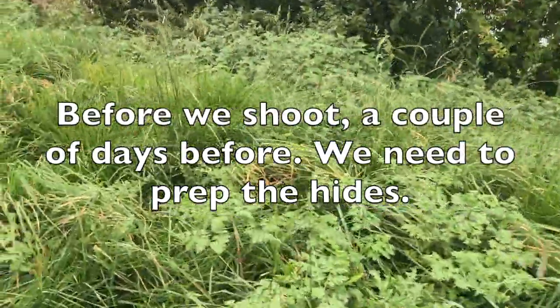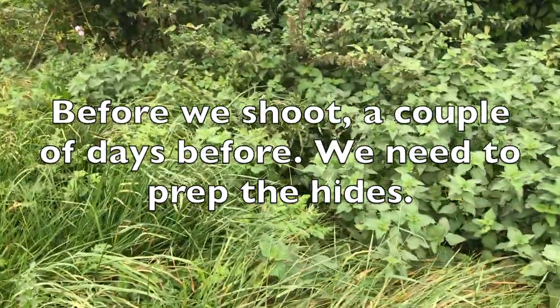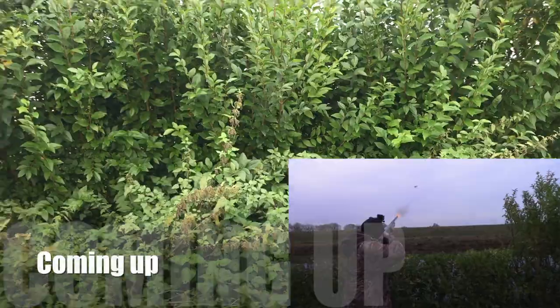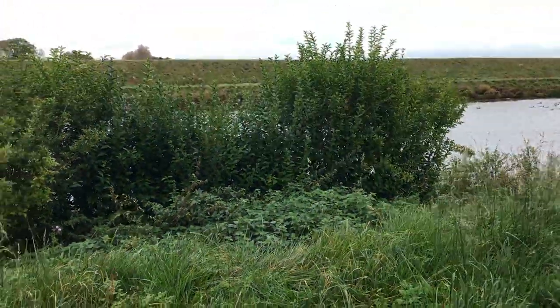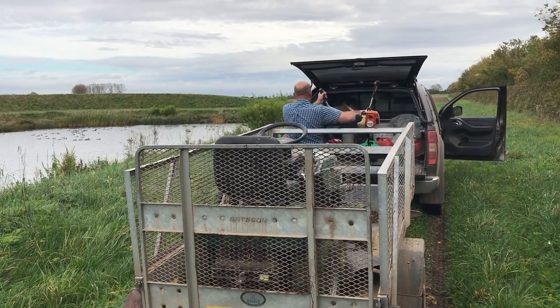Due to be shot in a couple of days' time, you can see that we have some serious work to do beforehand. Underneath all of these nettles and brambles, there are some potato boxes sunk into the ground, and also the privet bushes just in front of them. They also need trimming back so we can actually see what we are doing.